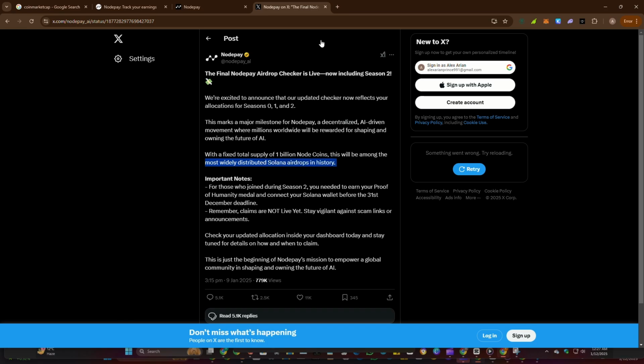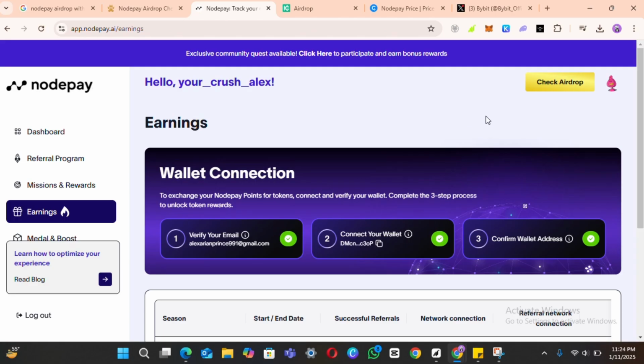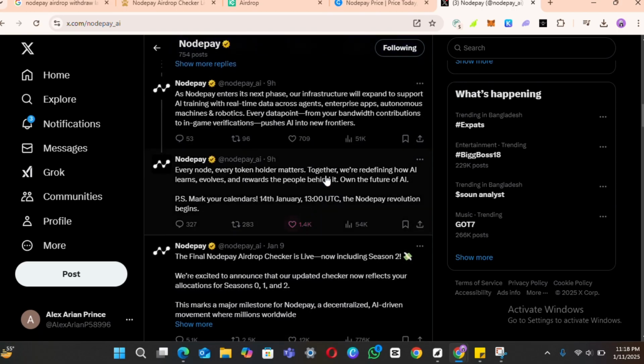Participants who contributed during Seasons 0, 1, and 2 can now check their token allocations directly through the Nodepay Airdrop Checker. Those who joined during Season 2 needed to complete specific requirements, including earning the Proof of Humanity medal and connecting their Solana wallets. Nodepay has confirmed its listing timeline, with January 14, 2025, marking the official Nodepay new listing date.